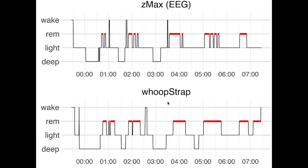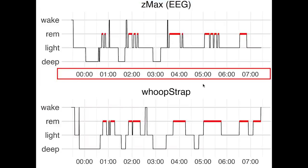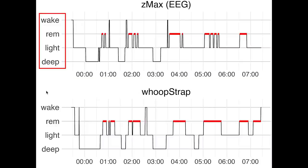Let's first have a look at the accuracy over 5 example nights to see what patterns we observe, after which I will do a statistical overview analysis. Here we see the first night I recorded. On top, you see the sleep stages as they were recorded using the EEG device. On the horizontal axis, we have the time of night. And as you can see, I went to bed around 11:30. And on the vertical axis, you have the different sleep stages, that being deep sleep, light sleep, REM sleep, and awake. Now, the sleep stages are plotted in the same order that are usually displayed in research.